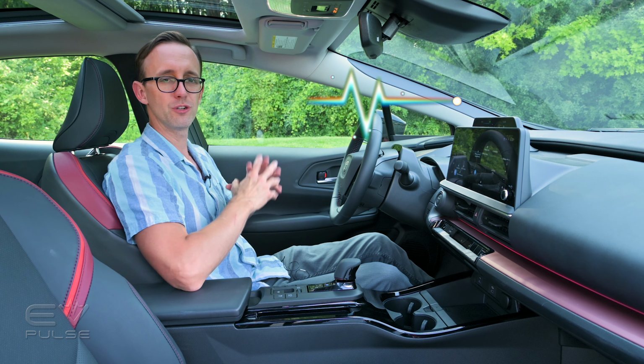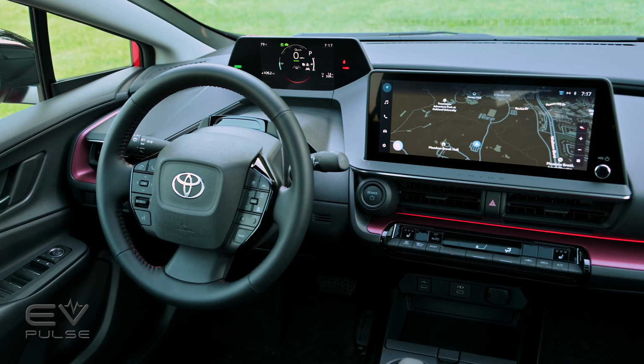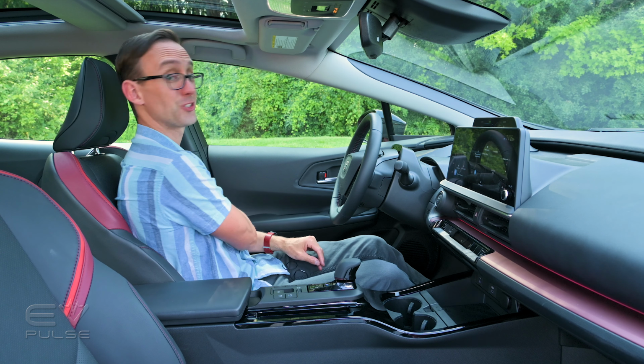I am sitting in the lovely new 2023 Toyota Prius Prime, and in this video, we're going to check out the interior and see what kind of technology this plug-in hybrid offers, so buckle up.